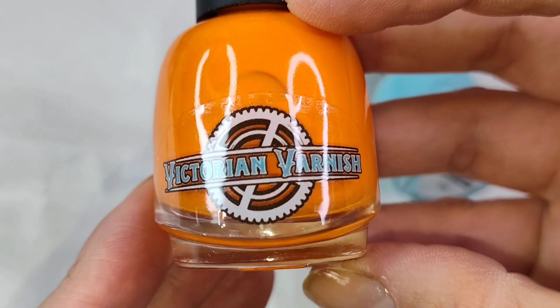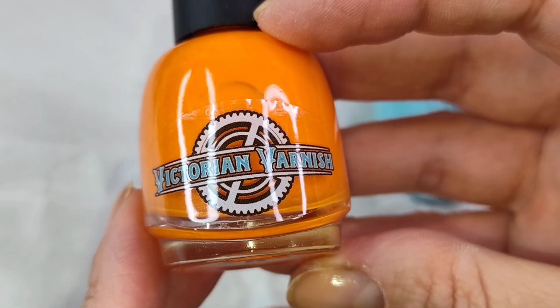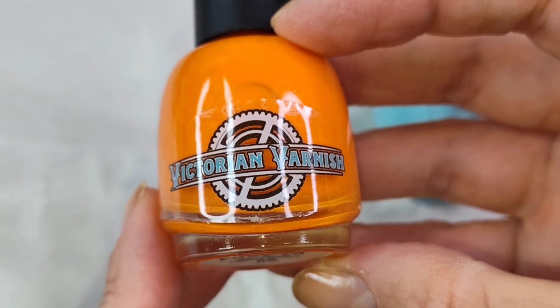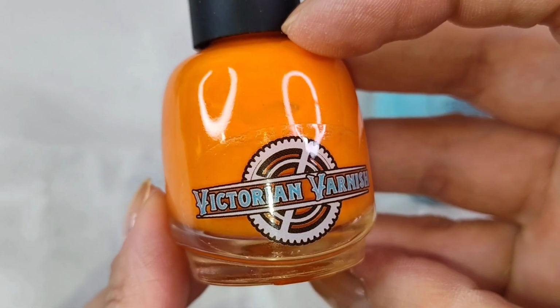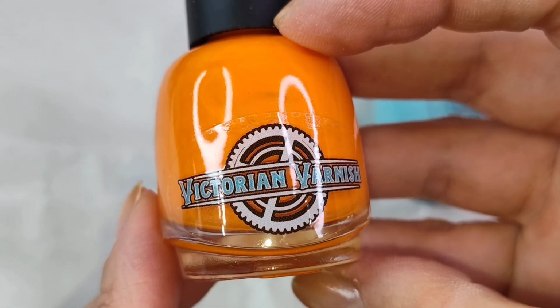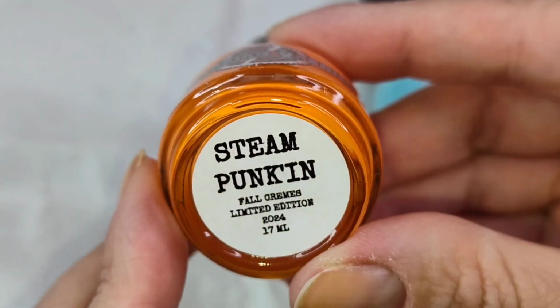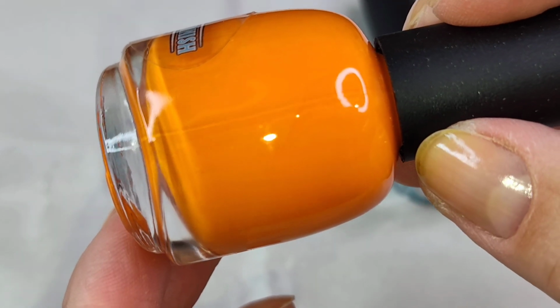So we have this one here. I've been looking for an orange cream polish, and all I had was like a creamsicle type polish, and I did not like it, so I destashed it. This one's kind of along the lines of that polish too. It's not that vibrant orange like I was going for, but this is Steam Punkin. This is part of her fall creams collection that she had.